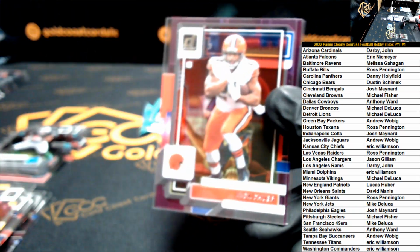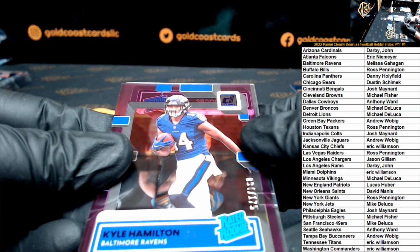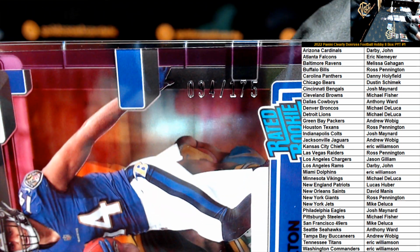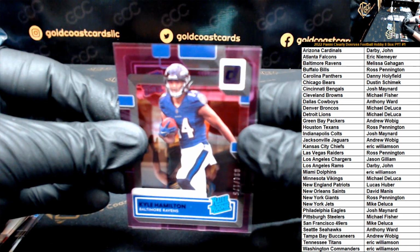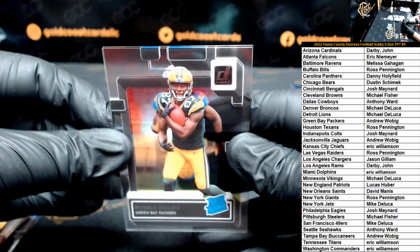All right, Debo, Nick Chubb, got a Kyle Hamilton purple, team color to 175. 94 of 175, team color, Kyle Hamilton for the Ravens. Romeo Doubs, graded rookie, and Isaiah Spiller.